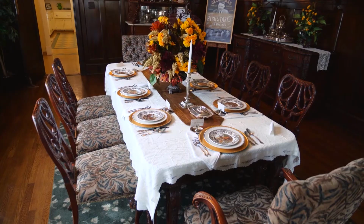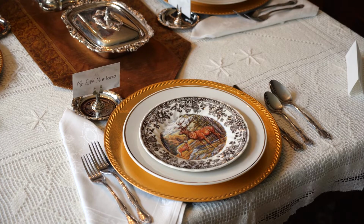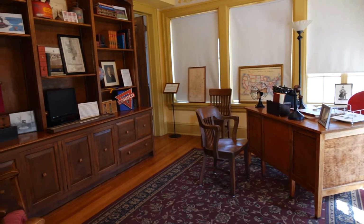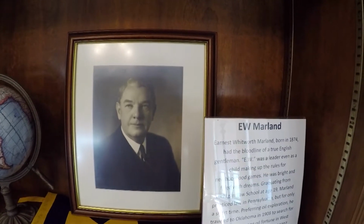The home's era is 1916 to 1928, and so we're kind of like a miniature Downton Abbey. Owned by the city of Ponca City, the Grand Home is open to the public for tours. But as you meander through each room, you'll learn more than the history of Marland and his contributions to the state and oil industry. He had wonderful relations with the local tribes.